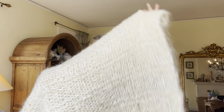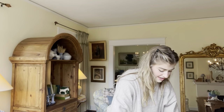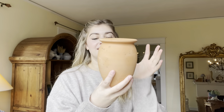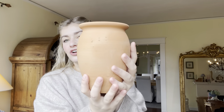So I love this. I already have it in my living room over a chair, and I just love the texture and the warmth that it kind of brings and how cozy it looks. So that was a really fun find. Okay, next are these three, well, I'm only going to show you two of them, or one of them, but I found three of these stunning antique terracotta pots, but they're shaped more like an urn.